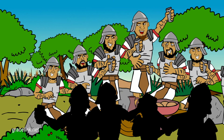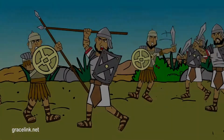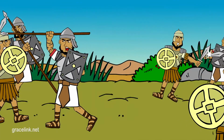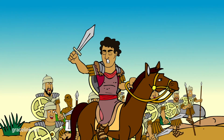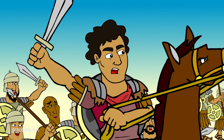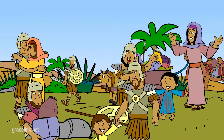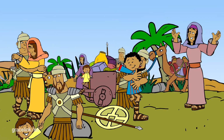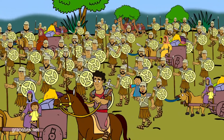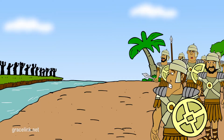From a distance, they watched the Amalekites eating and drinking, celebrating their victory. David and his men attacked the Amalekites at sunset. The battle lasted all night and the next day. When it was over, the Amalekites were defeated. Only 400 men escaped on their camels. David and his men rescued everything and every person that had been stolen from Ziklag. David and the soldiers collected their families, their possessions, and their animals. They gathered things that they had captured from the Amalekites and began the long walk home.